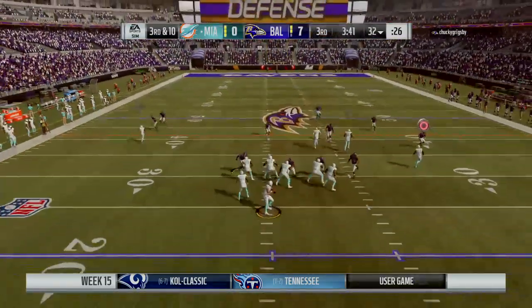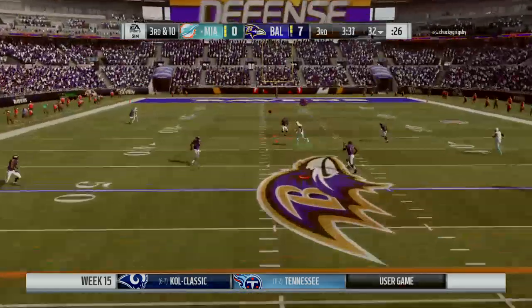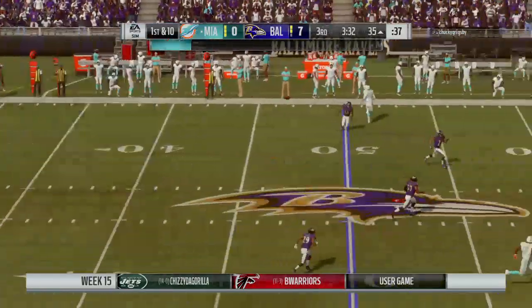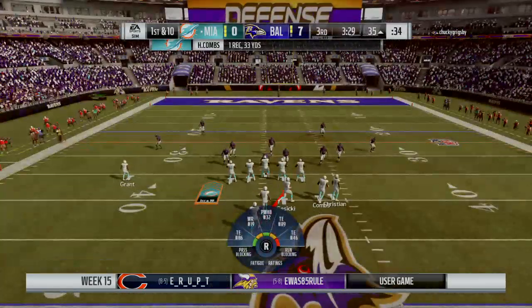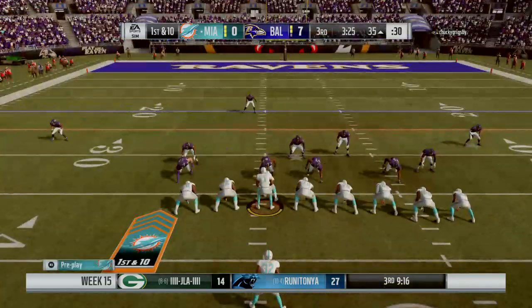The pressure drops off as they'll look to throw. He's going to fire one deep. Well, this is taken in. It's complete. And he's going to get this down to the 35-yard line. That one will go down as 33 yards on the 3rd down conversion. So that changes things a bit. Here's a 1st and 10 all the way down at the 35.